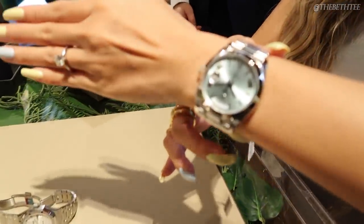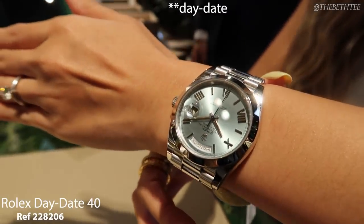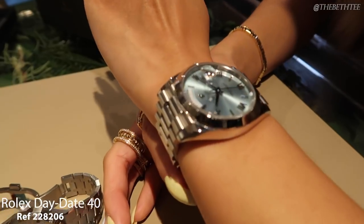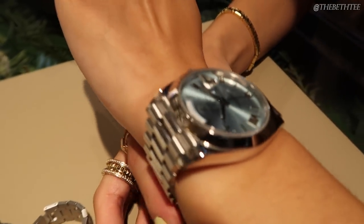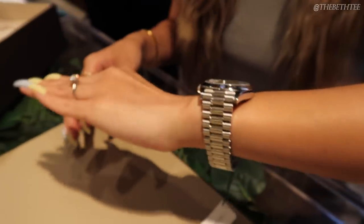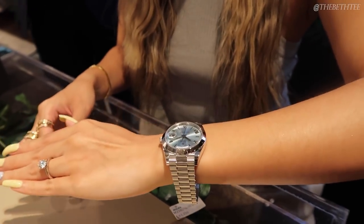The one that caught my eye was the new Datejust 40 in platinum. It has an ice baby blue dial with a presidential bracelet. And because this is a full platinum watch, it's definitely very heavy. Without even needing diamonds, this is definitely what I'd call an icy watch.